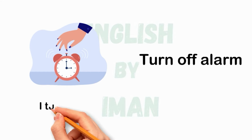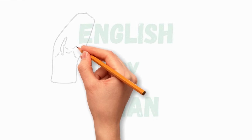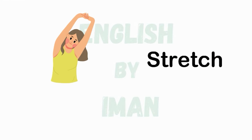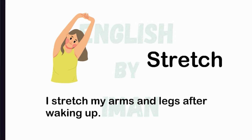Turn off alarm. I turn off the alarm on my phone after it wakes me up in the morning. Stretch. I stretch my arms and legs after waking up.